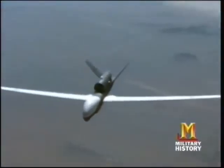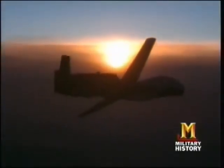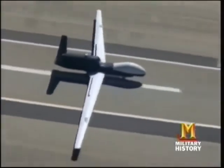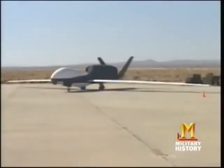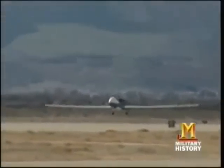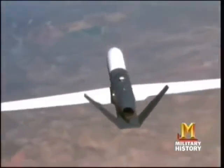With its range of more than 14,000 miles and an ability to fly for 36 hours straight, it can travel to any point on the globe, conduct surveillance, and return to its base in the United States, all without a pilot. The Air Force rushed the Global Hawk into combat ahead of schedule in Afghanistan in November of 2001, and it was also used in Operation Iraqi Freedom.